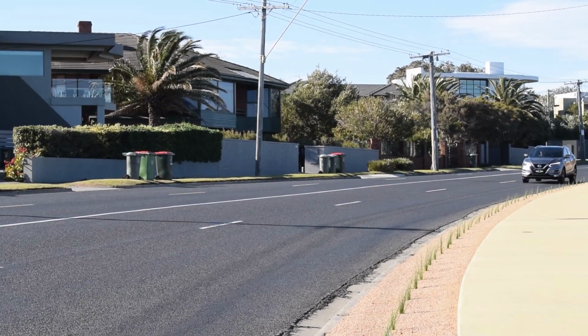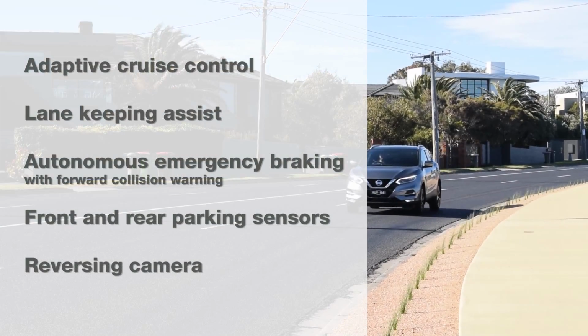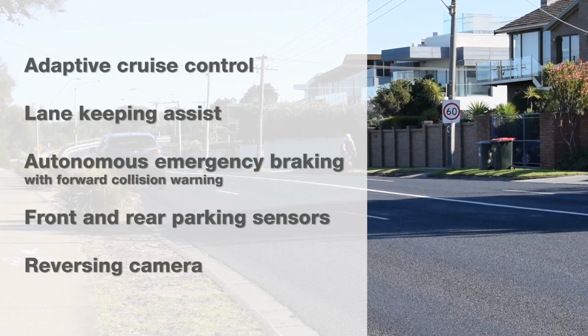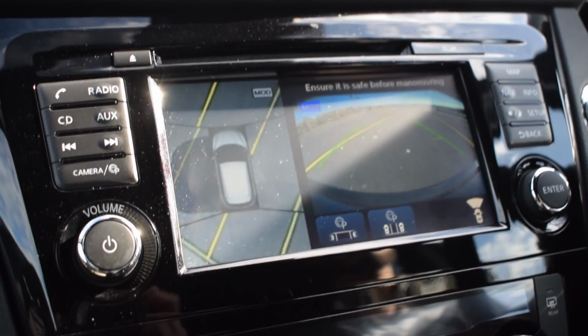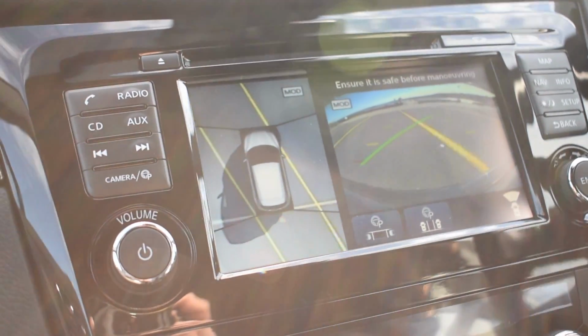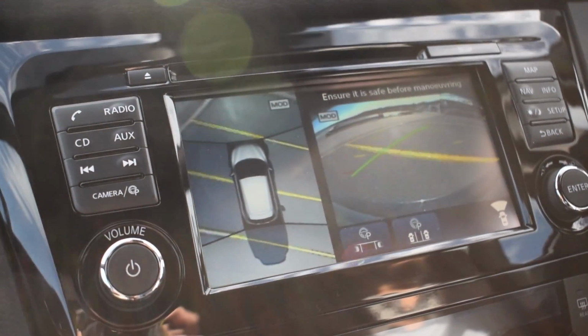Active safety is also pretty high on Nissan's priority list, as the Qashqai packs all these features. Everything you could want in a new car. Our favourite feature though has to be the surround view monitor that makes parallel parking a breeze and should eliminate all those unwanted wheel scuffs.